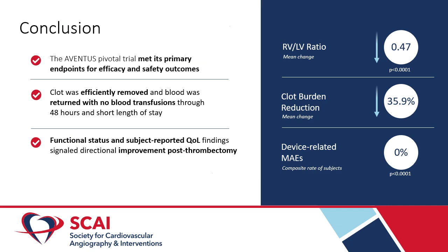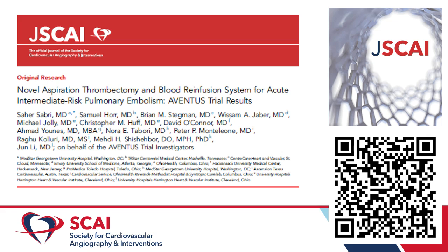In conclusion, the AVENTUS pivotal trial has met its primary endpoints for both efficacy and safety outcomes, with improvement in RV to LV ratio and no device-related MAEs at 48 hours. Clot burden was efficiently removed, as shown by significant reduction in the refined modified Miller score, and no blood transfusions were utilized at 48 hours. Lastly, we have shown continued improvement in the functional status and quality of life in our patients in the short-term follow-up. On behalf of my esteemed co-investigators, I am honored to report that the AVENTUS Thrombectomy Trial results have been simultaneously published in JSCAI. Thank you.